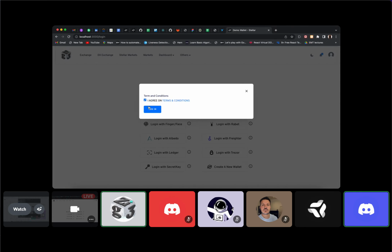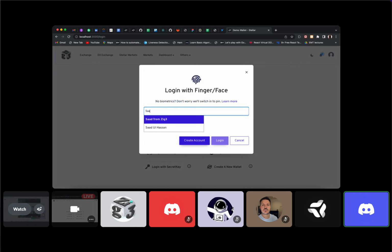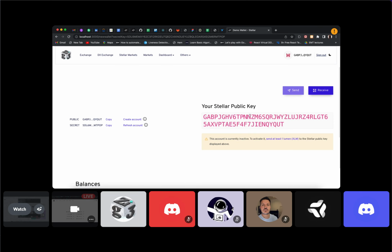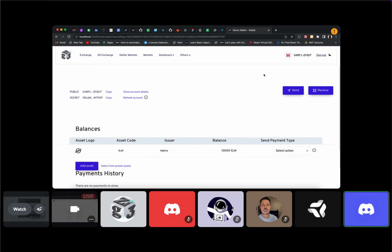So the account is created. Here we are able to log in. We can create an account and Excel. Did you use the biometrics with that though? Yeah, but I think you are not able to see the pop-up of the fingerprint.